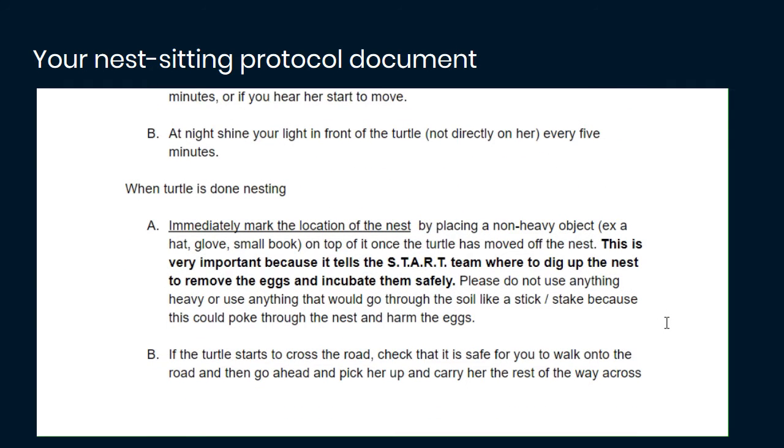So the next big rule, so I said there's 2 big rules. The second big rule is that you're going to mark that nest location right after she's done nesting. So as soon as she's done nesting, you're going to have your light object ready. By light, I mean a non-heavy object, not light in color. So that could be a baseball hat, a glove, a small book, anything you have on hand in the car or with you on person.